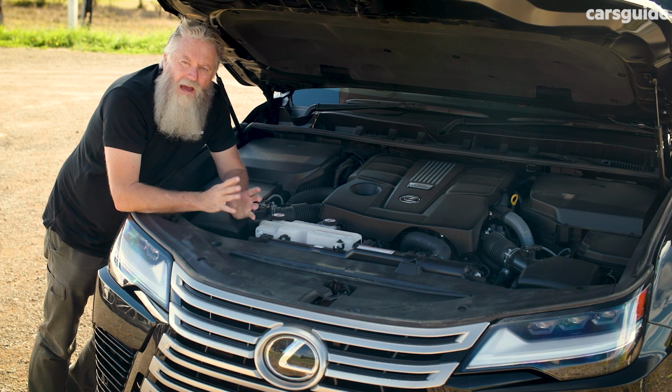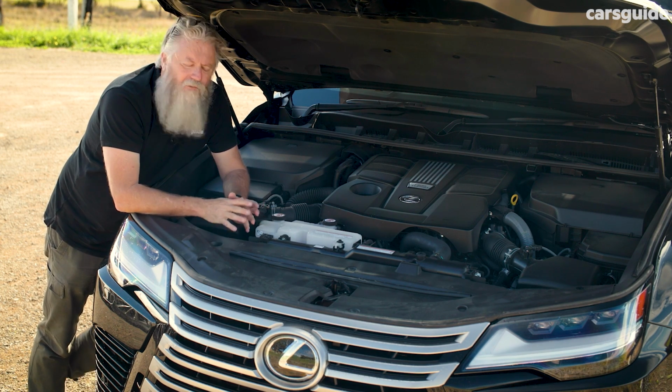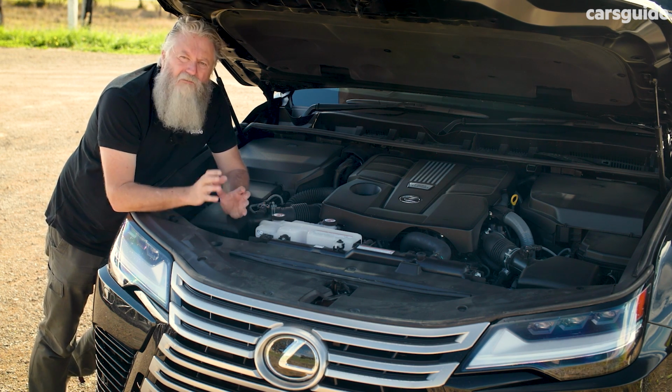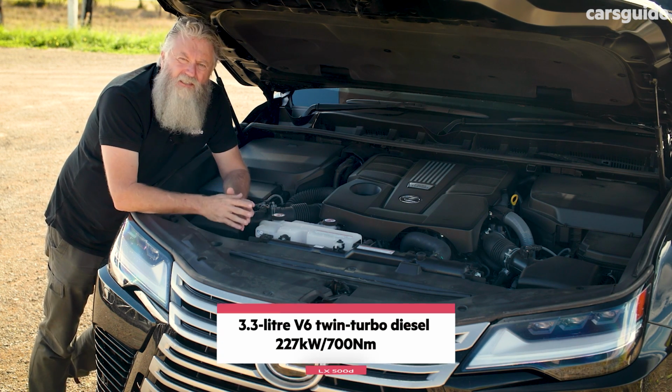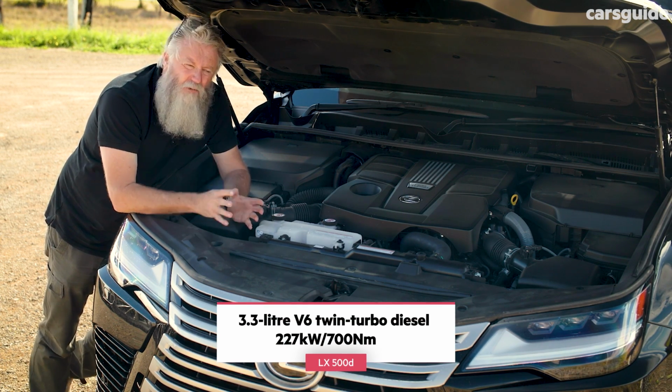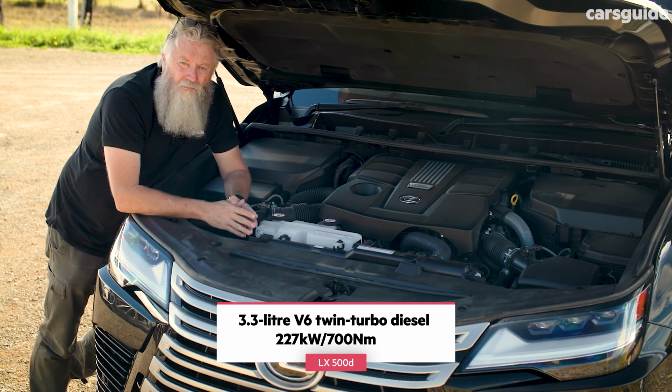While the LandCruiser 300 series is a diesel-only proposition, the high-end design brief of the Lexus LX called for a choice of petrol or diesel power. Choice is luxury, let's be honest. The diesel is the same V6 we see in the LandCruiser. It's 3.3 litres, twin turbos, 227 kilowatts and 700 newton metres of torque.